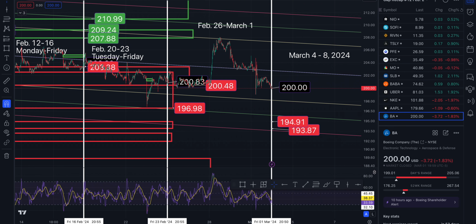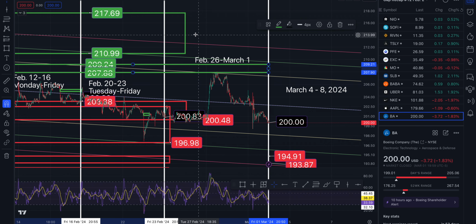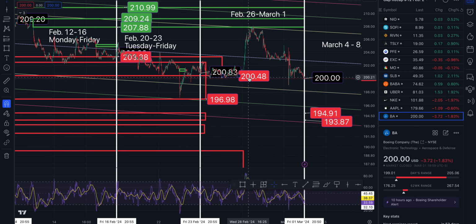We ended the week at $200, down 1.83%. The day's low was 199.01, and the day's high was 205.06. This is where we ended. Now, the gap that I am tracking would take us to 209.24. As you can see, we have not gotten there yet. This gap takes us to 217.69, and above that, another gap takes us to 222.69.